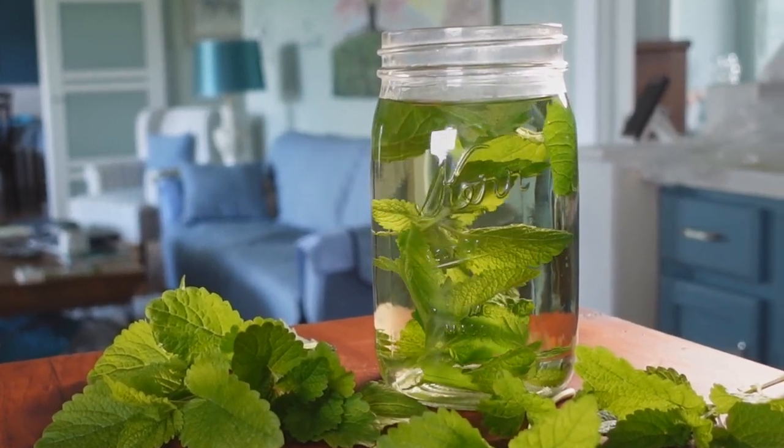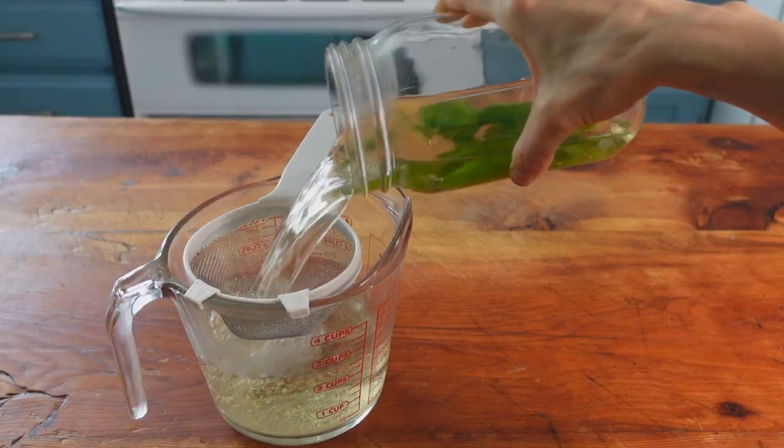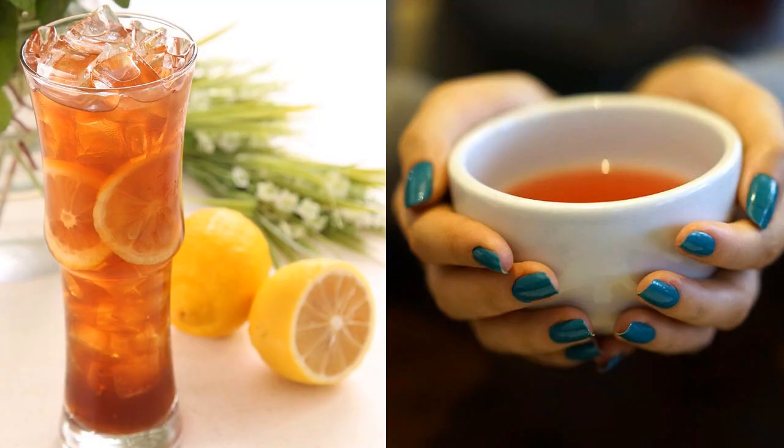Add it to a glass jar, pour hot water over, and allow it to cool to room temperature. Strain and store in the fridge for weeks to come. You can pour a glass worth over ice to drink as an iced tea, or reheat a cup to drink hot.